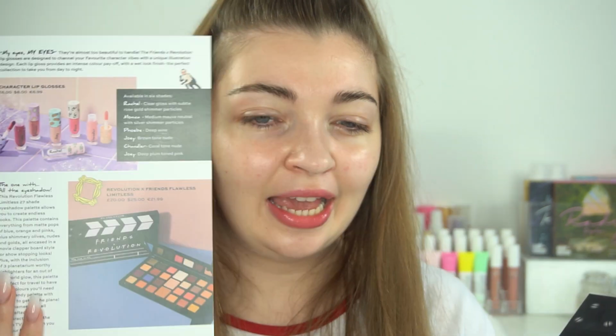Then we have the biggest palette in the collection, which is this one. I love the packaging. I actually live for it. I think on the website it's the Flawless Limitless palette or something. Yeah, Flawless Limitless palette. But then it also says the one with all the eyeshadow on here. But then on here it just says the one with, and then it has a blank. So you could probably name it yourself if you wanted to. Because if you don't know, all their episodes start with the one with, and then it has something at the end.